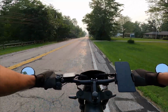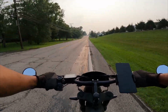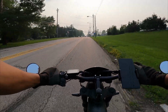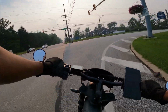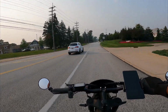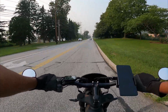So I guess this faded little strip to the right is supposed to be a bike lane. It's kind of a joke. We definitely need better bike lanes in my area. Alright, it's pretty windy out today. It's kind of hard to tell in the video, but very windy.